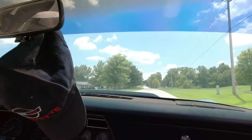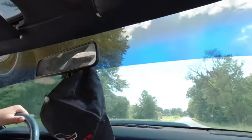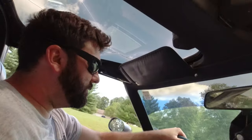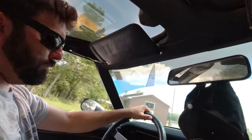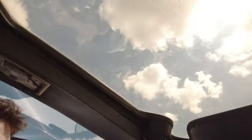Now this Corvette does have T-tops on it, but we need to get those fixed before we actually use those. So for now, we're just going to keep them on the car, but hopefully one day I can get those replaced.